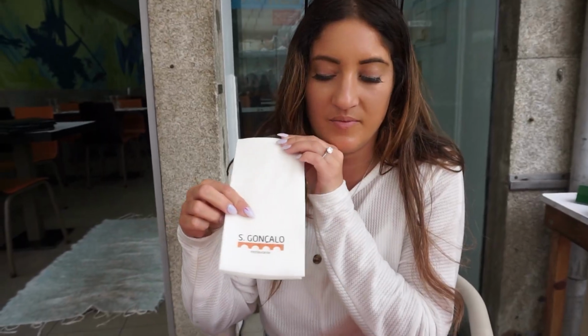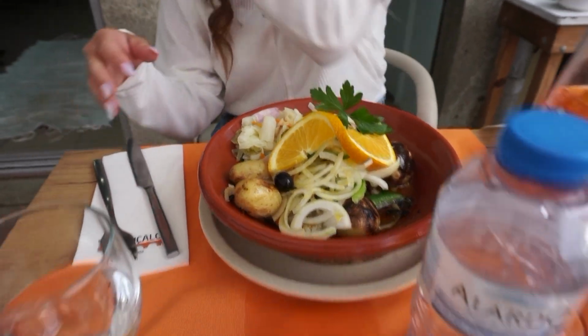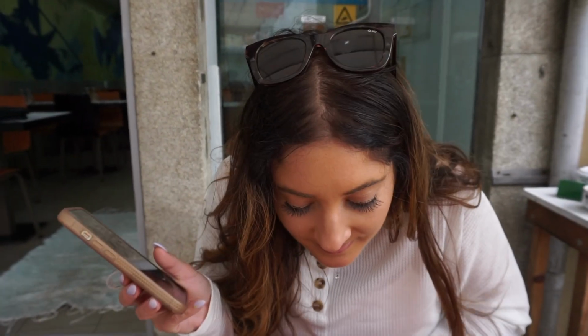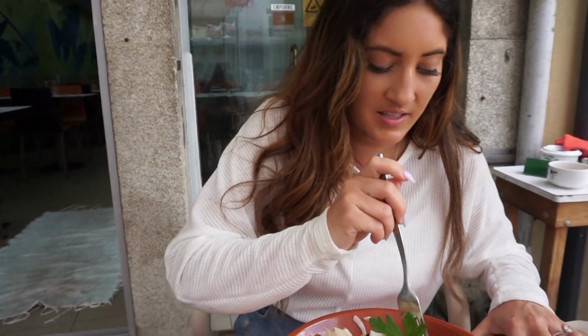So we just stumbled upon this little restaurant. It's called Escanacola. So we're gonna get a bite to eat. I am eating bacalao for the first time. It looks really good. And then I'll show you. Oh man. Yours looks really good. Alright. See your bite of the bacalao? Yeah, it's sizzling.